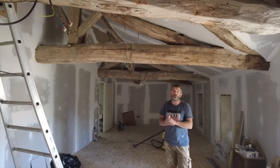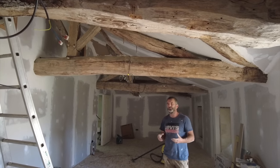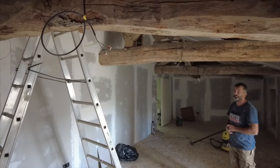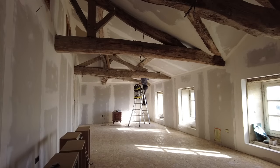So it's been a difficult job. All the old wood needs to be on show. So all the cutting, there's no right angles, but it's a very rewarding job. The ceiling has taken time, but to me, it's going to look beautiful once it's been painted and Jenny has oiled all the beams.